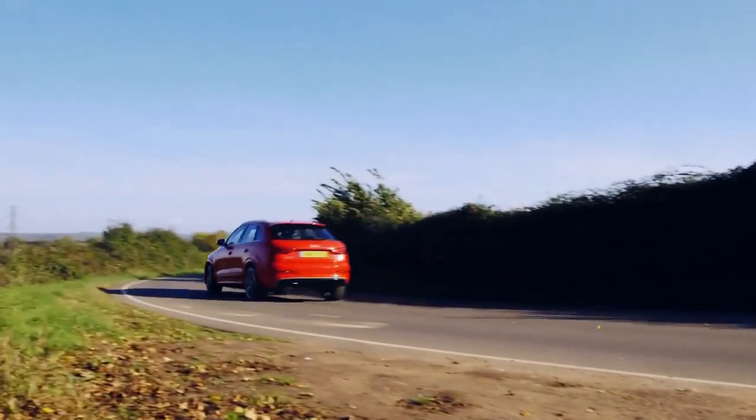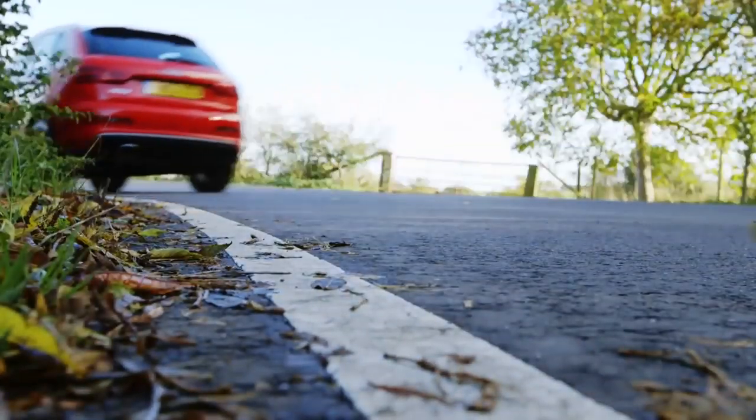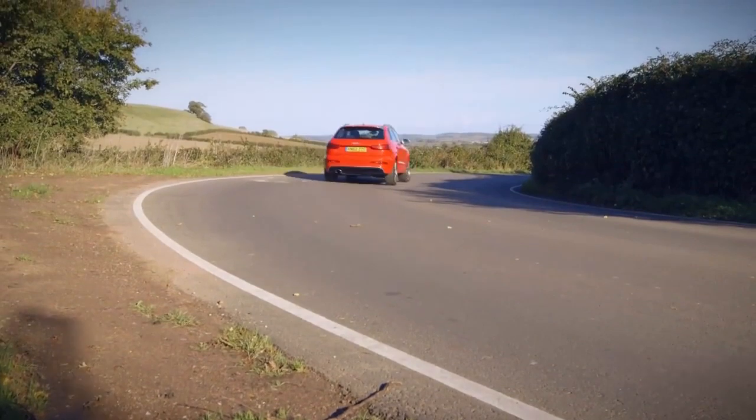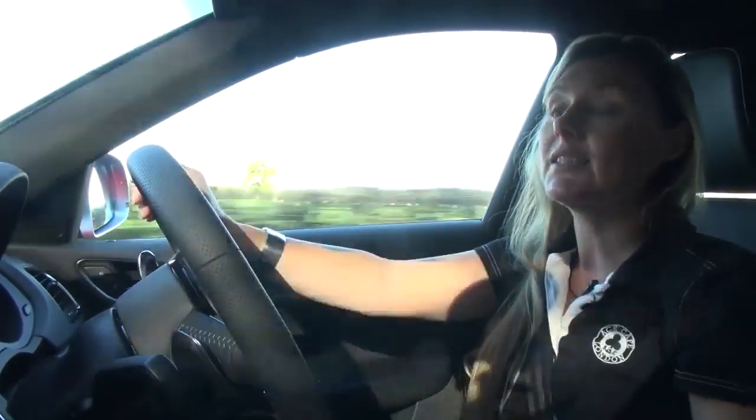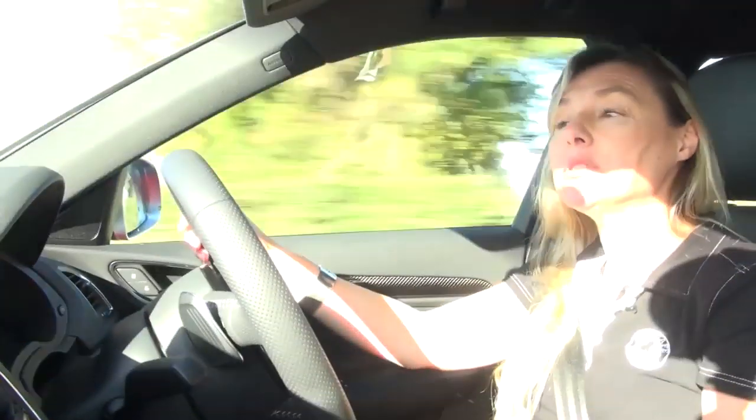As you'd expect, it's got massive gripping corners, and the steering is really nice and direct. But the ride is pretty harsh on our bumpy roads. If you want to liven up a dull drive, slip the transmission into S, and it'll open up the exhaust more, giving it a throatier noise.